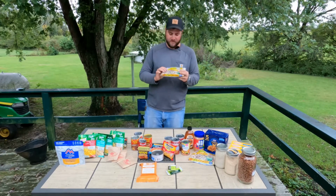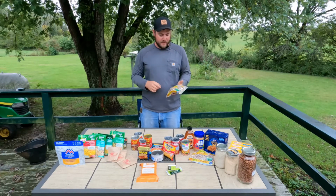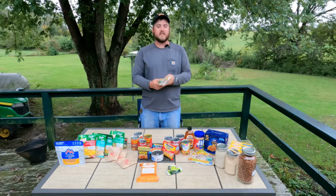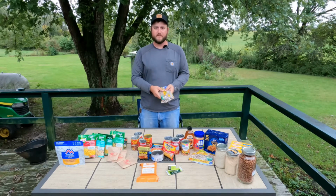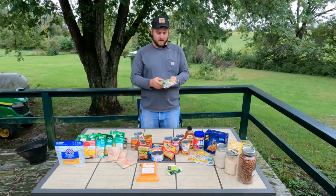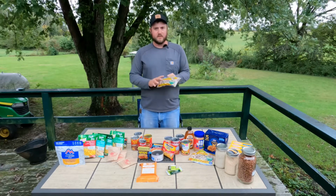These I love. The 15 bean soup. It's got a seasoning packet in there. It takes a long time to make. You have to soak the beans overnight, and then you'll have to cook the beans and then add this in. So keep that in mind.